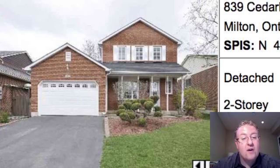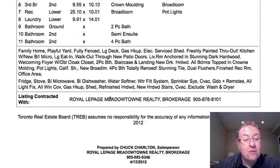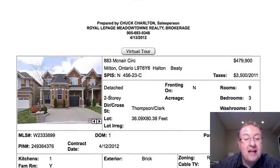The double car garage, you'd expect in Old Milton that you're probably over $450 for anything half decent with a double car garage. Never mind the decent land. So these guys, really nice. This might be a Chuck pick of the day.